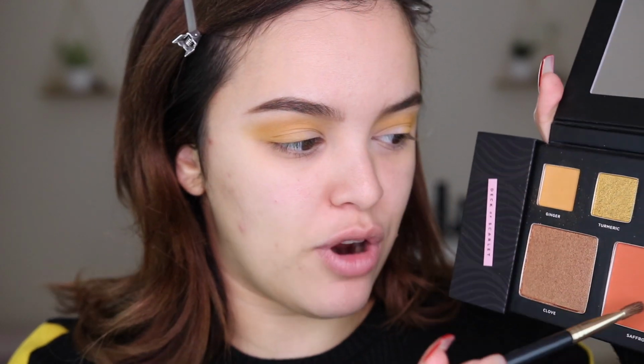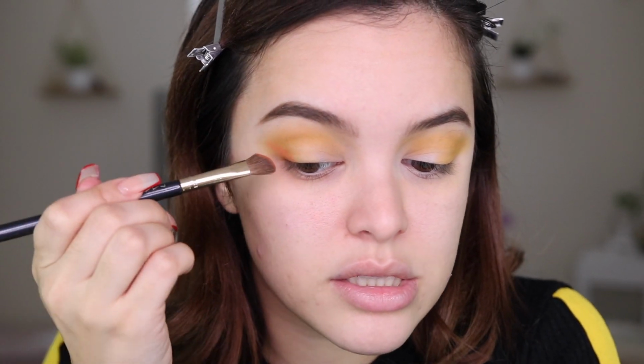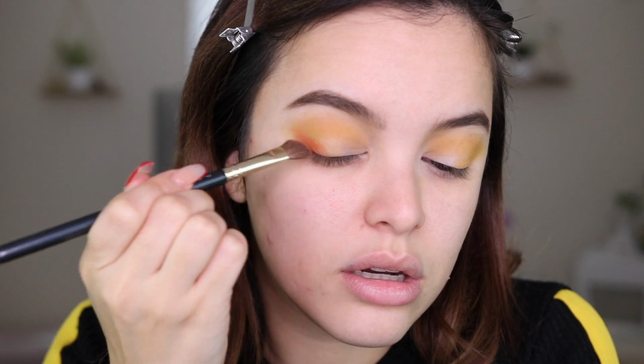Now I'm gonna grab just this angled blending brush, and I'm picking up the shade Saffron, which is this beautiful orange shade right here. I'm just gonna put that in my outer corner there. Oh my God, I'm already obsessed. I love that. Super pigmented too. Wow, that's really nice. I'm gonna drag it a little bit into my crease as well, really lightly, just focusing it on that outer corner. So now I have that saffron shade laid down.